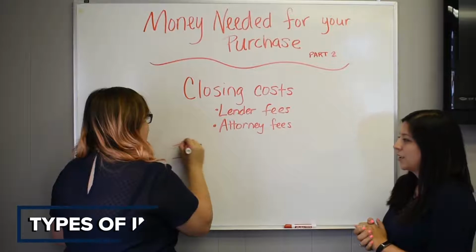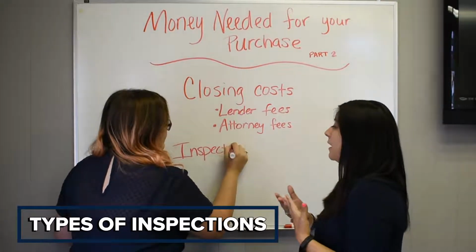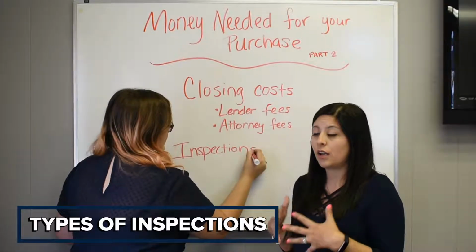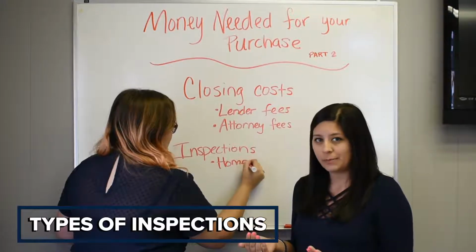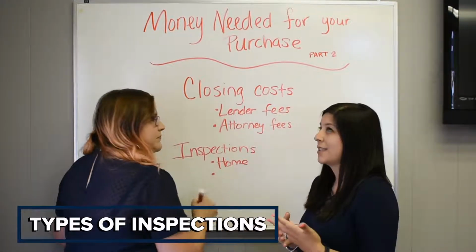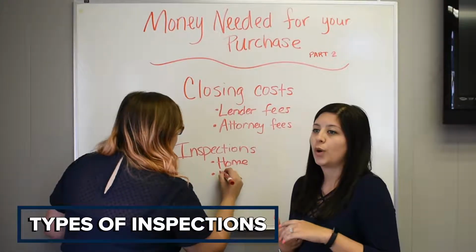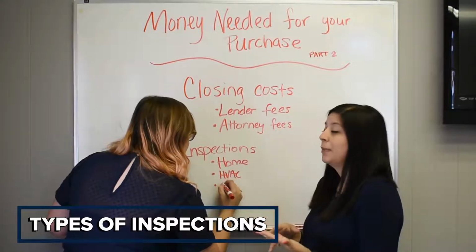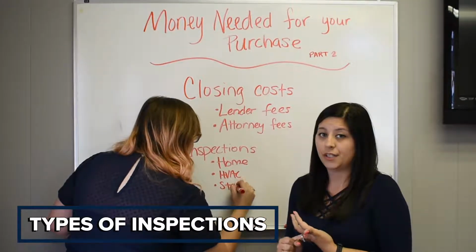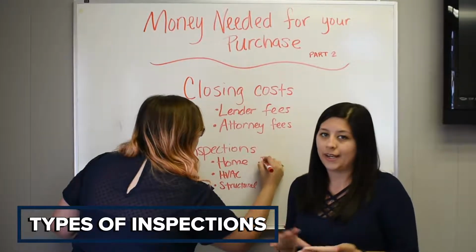Let's start with the inspections. Most people want a home inspection just because it's going to look over most of everything, and then they can see if they need to have additional inspections, like maybe an HVAC inspection or a structural engineer coming out. However, the basics will be your home, your radon, your pest, and potentially an HVAC certification just to go ahead and get that done as well.